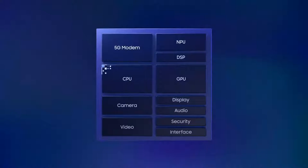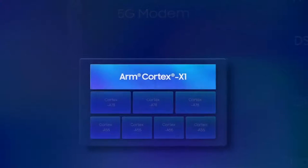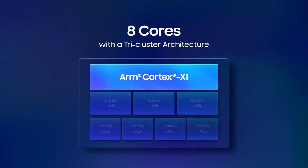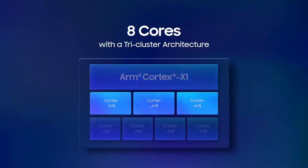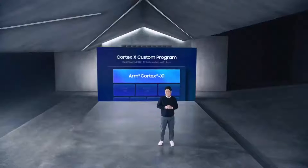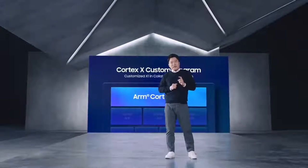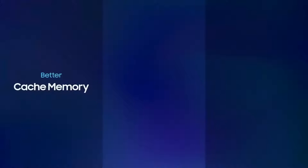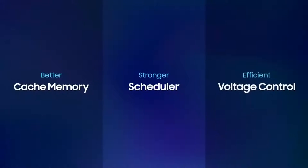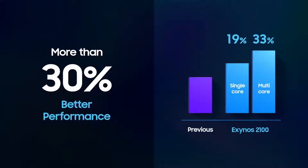Let's take a closer look. The Exynos 2100 is built around 8 powerful cores with a tri-cluster CPU architecture, including ARM's powerful Cortex-X1 core running at 2.9 GHz, 3 high-performance Cortex A78 cores, and 4 power-efficient A55 cores. The powerful Cortex-X1 core is customized for Exynos through the Cortex-X custom program in close collaboration with ARM. And for faster and more efficient operation, we enhanced all the key elements inside the chip, offering better cache memory, a stronger scheduler, and more efficient voltage control. The result is more than 30% better performance than its predecessor.